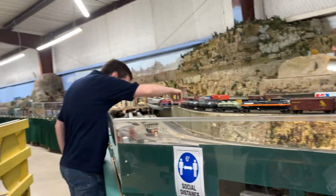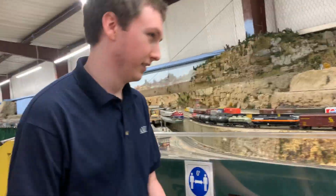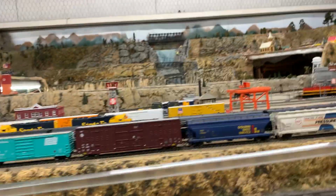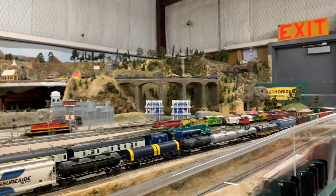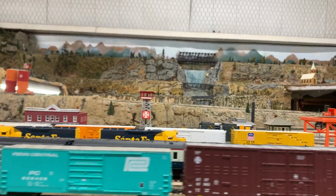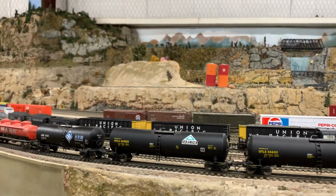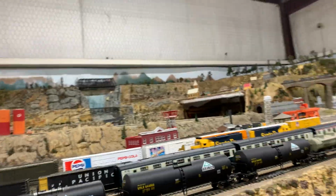Long as a train for you. Now this will be the longest train I've ever run. Imagine if you did 110 cars. All right, all aboard. Keep going. This is our long one.